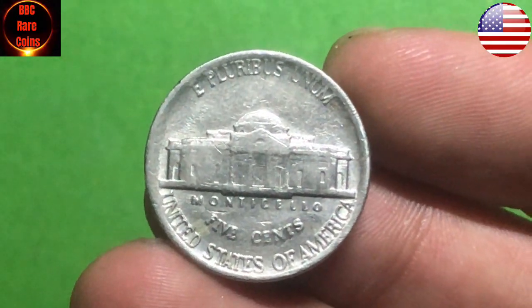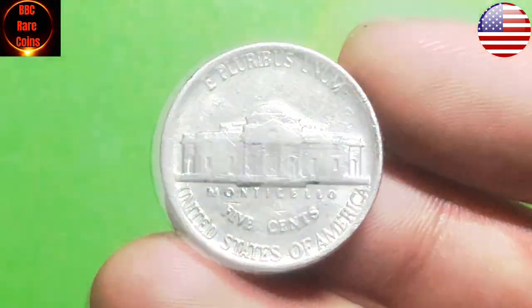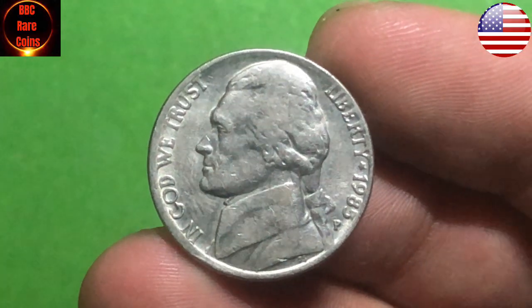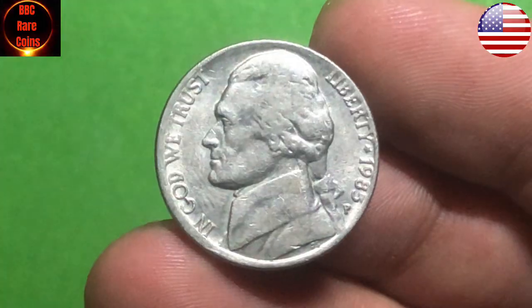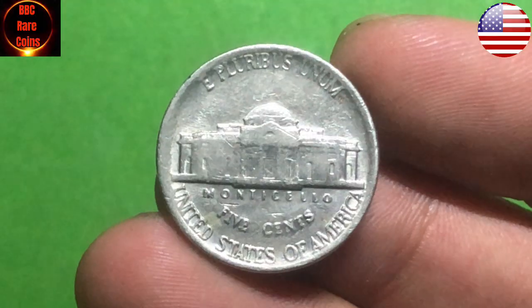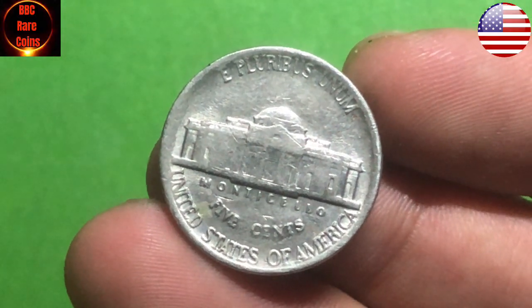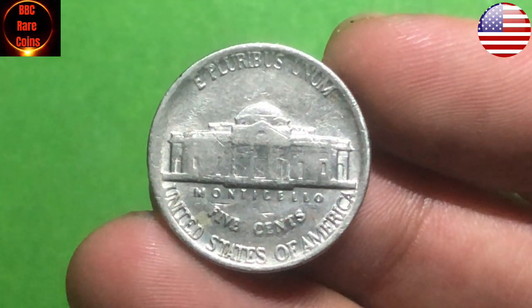Most from that year have flat, worn-down steps and dull surfaces. But this one? It looked like it came straight off the press and was preserved in time. What makes this story even crazier is that this coin could have been in someone's pocket. It could have sat in a coin jar, a glove box, or a desk drawer. Someone might have used it to buy coffee, without knowing they just spent a coin worth more than a brand new car. That's the magic of coin collecting.